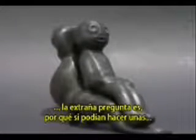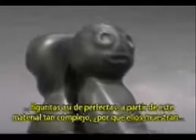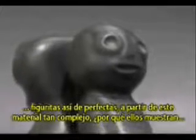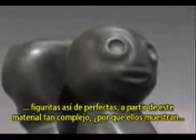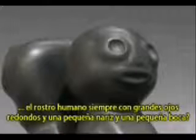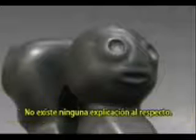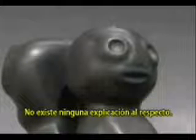And the strange question is, if they could make such perfect figurines out of this very difficult material, why did they show the human face always with big round eyes and a little nose and a big mouth? There is no real explanation possible.